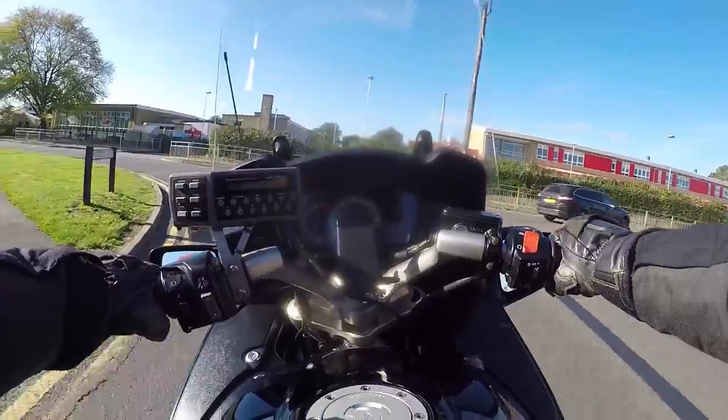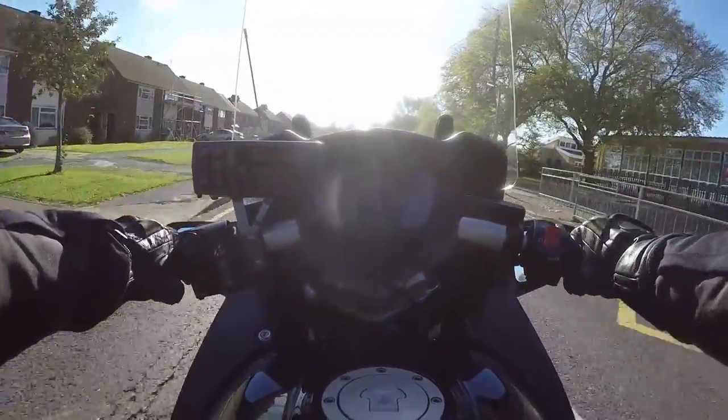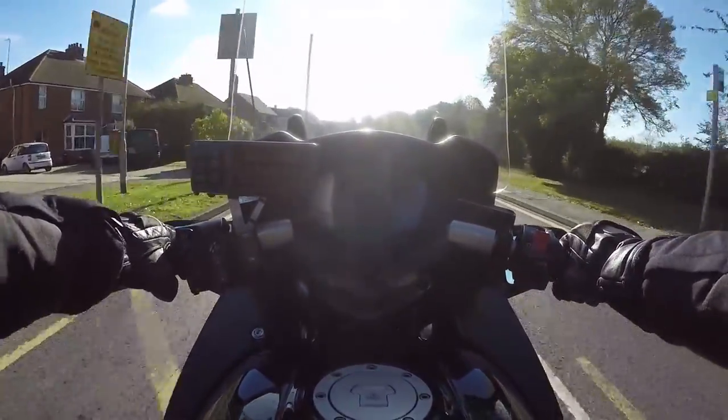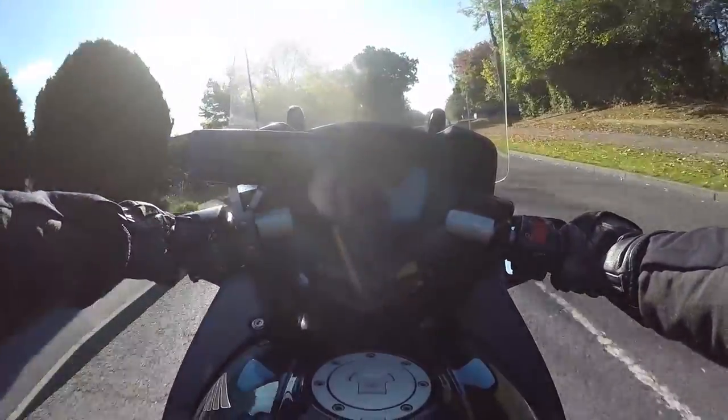Not weaving. Those of you who are regular watchers know I've had the GS1200, which at low speed was horrible for me anyway. Too tall, and it used to weave. You'd feel the whole engine weaving. This doesn't. It feels very planted on the road.